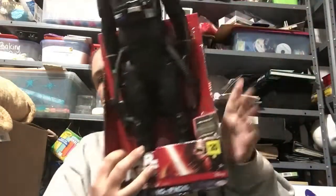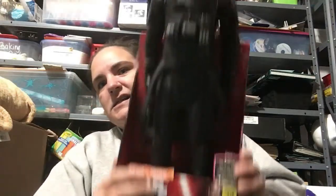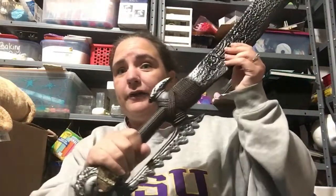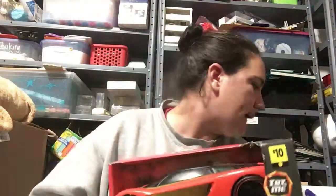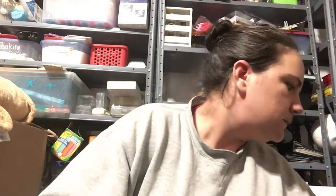I have this Star Wars figurine. It doesn't do anything, it's just a figurine. Abby found this really long knife that was 90% off. I have a couple of these little cars. I have 2 right here, but I know in these boxes I have a few, at least 1 or 2 more.